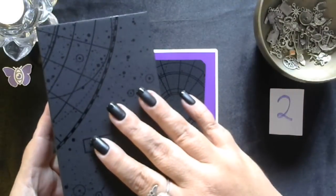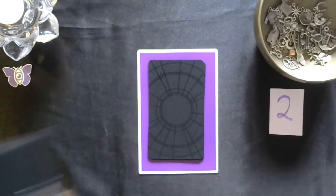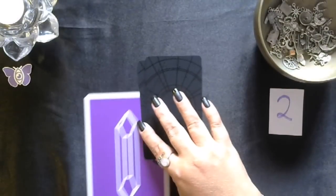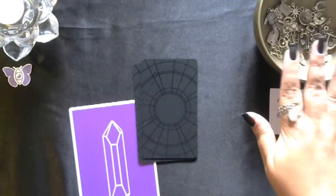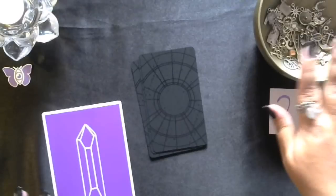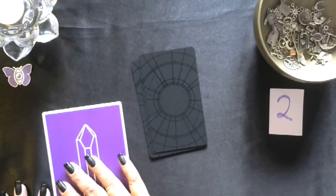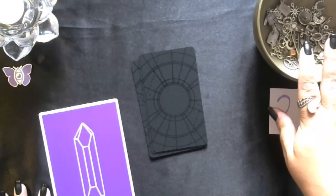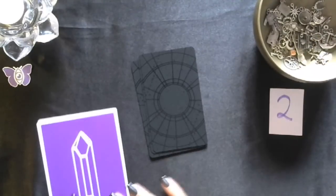And I have the matching nails to match the awesome box that I got. Okay, so we're going to look at our, and then obviously we're going to use charms as well. Sorry about that. I nearly forgot about the awesome charms. So once we've looked at our crystal card and once we've looked at the tarot, we'll be taking some charms to see what additional messages there may be for us as well.